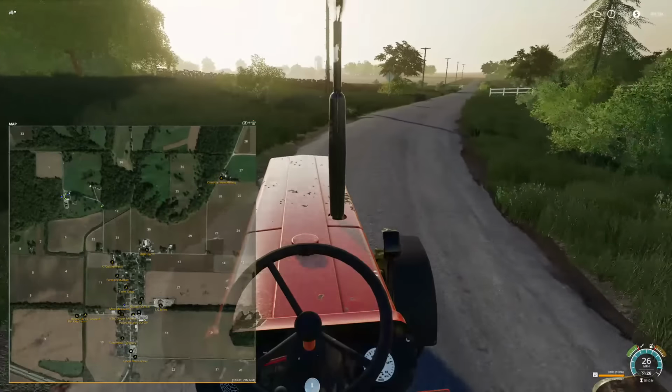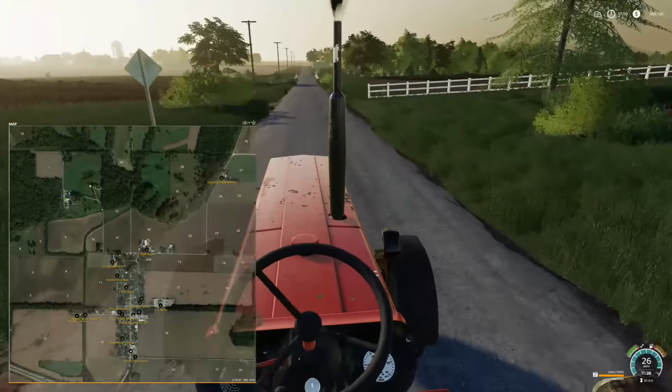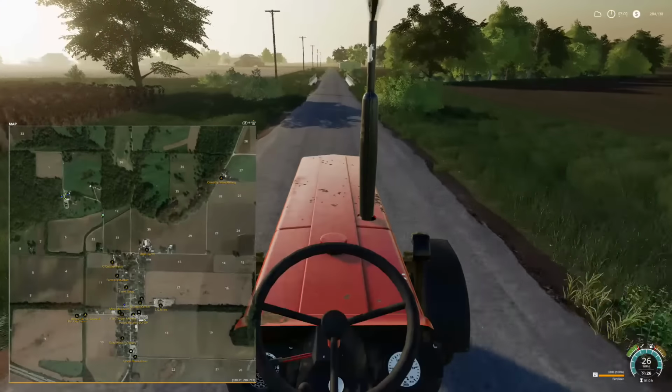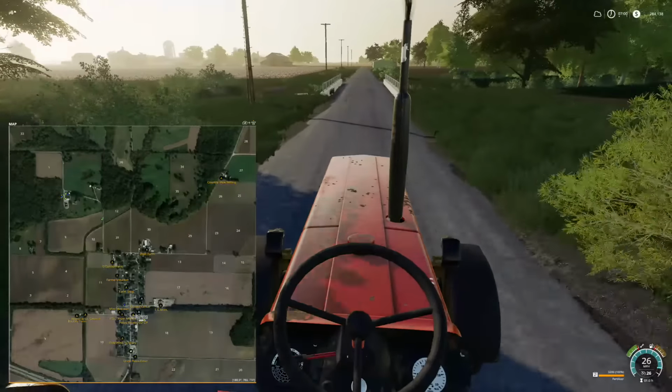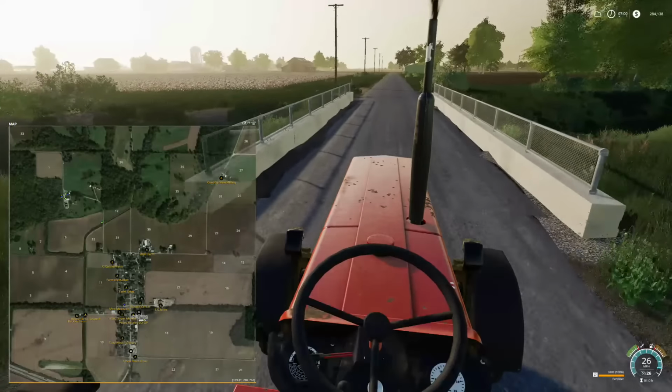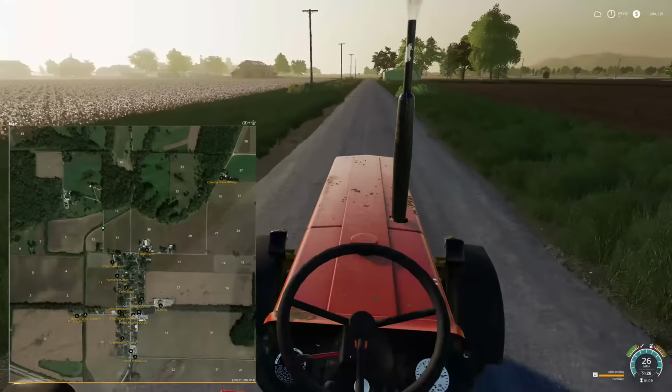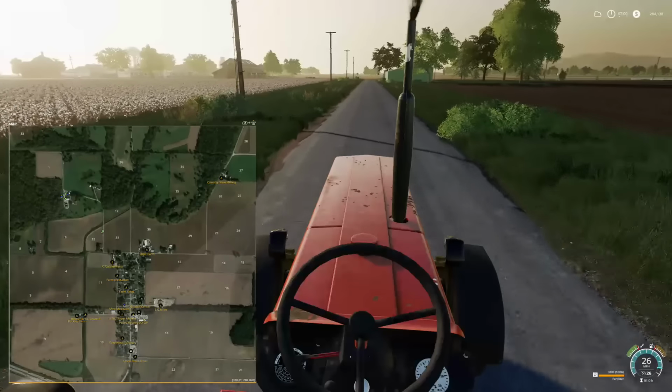But yeah, that's where we're going to be fertilizing today. As I said, we got the surveyors coming, so they'll let us know when and where we can start building. Then we can hopefully get some permits done as well. But yeah, we're going to head on out to field 14, then head up to field 25, and we'll see what kind of work we can get done.